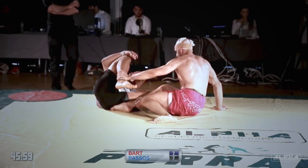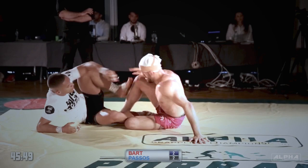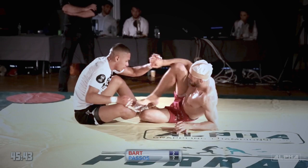Both seem to have a similar game plan at the moment, want to attack each other's legs. Neither is looking to pass or dominate from the top. Bernardo again looking for some sort of footlock. Francesco kind of waiting to see what Bernardo is going to do next.